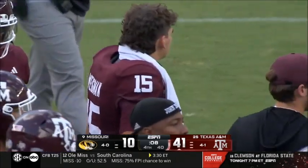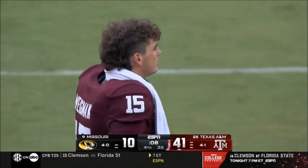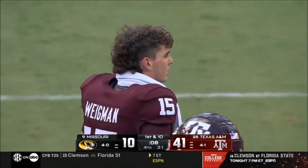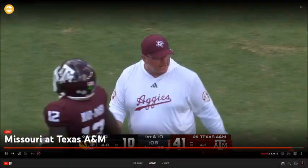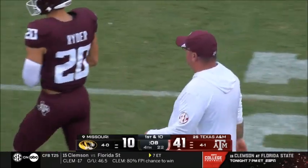See Mike Elko, just want to gather everybody. This thing got a little bit chippy. This is the kind of victory, the kind of weekend they love to celebrate here in College Station, feeling like their team is right there with the best in the SEC.